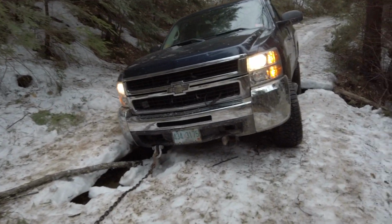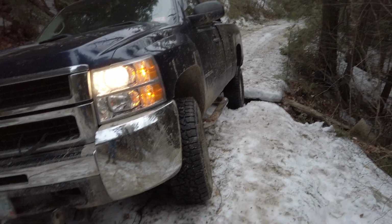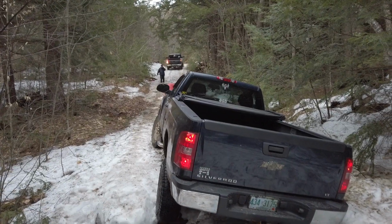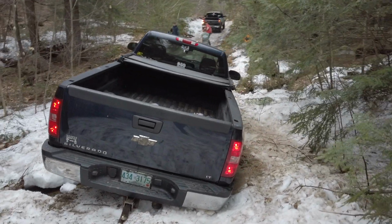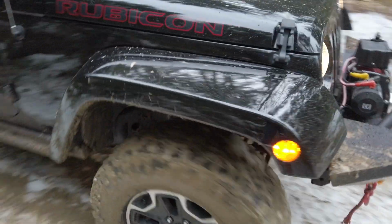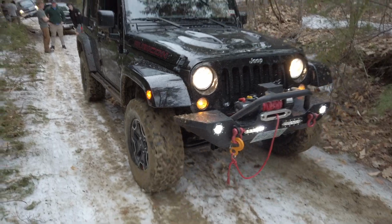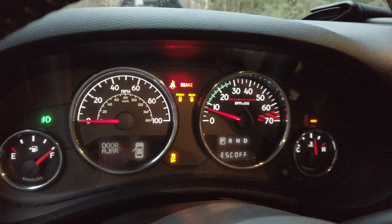He was really high centered and kind of in a washed out spot, so it was really hard to pull him because the hill that he was on, you could see backing down, was all ice. And just so everyone knows, both the axles were locked and we were in four low.